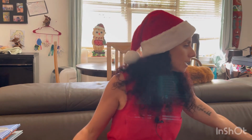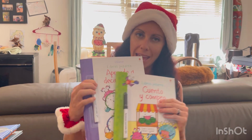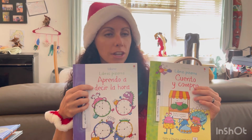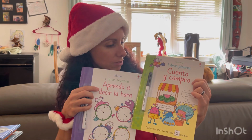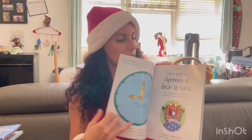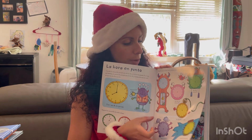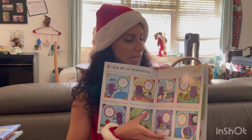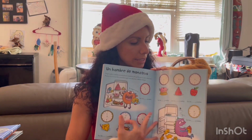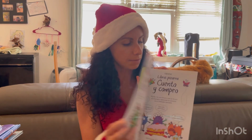So I always want to get easy books as well to read. Okay, and then I got these two things that with the pen they can, so this one is how to read the clock, and then the other one is counting and buying. So if we look a little bit inside, I got two more that I gave them a couple months ago, but they didn't use that much. I need to be better at like making them do it.